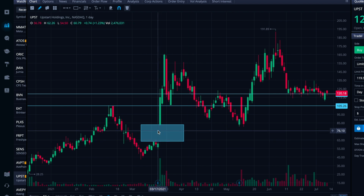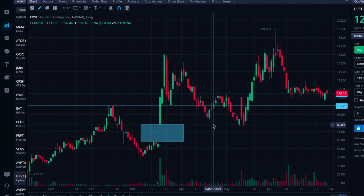That said, this gap came about almost 4 months ago at this point. So the likelihood of it coming down to fill it just because it exists seems to be diminishing rapidly, given the time frame between when it was created and today. So those are the levels that I'm looking at the moment.